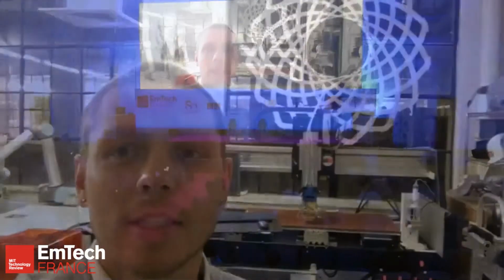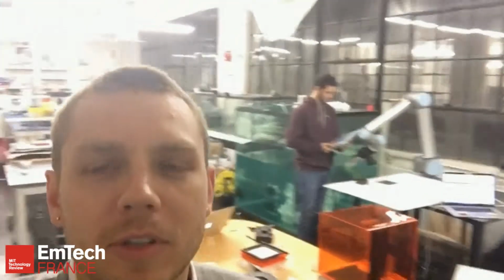I'm here at the Self-Assembly Lab, and I'm going to show you around the lab, introduce you to some of the work, and then do a bit of a voiceover of some of the projects. So the Self-Assembly Lab focuses on a few different principles. One of those is self-assembly, which you can see in the tank over here.